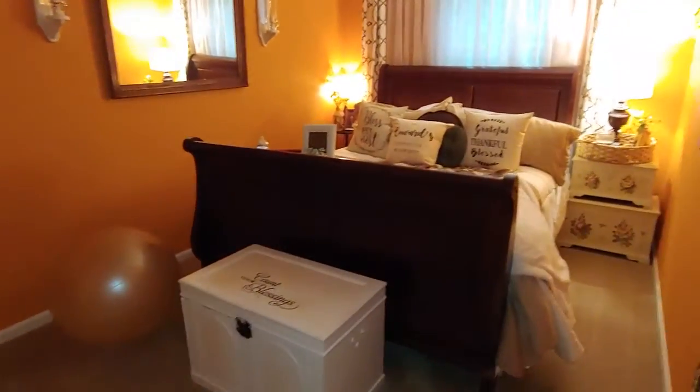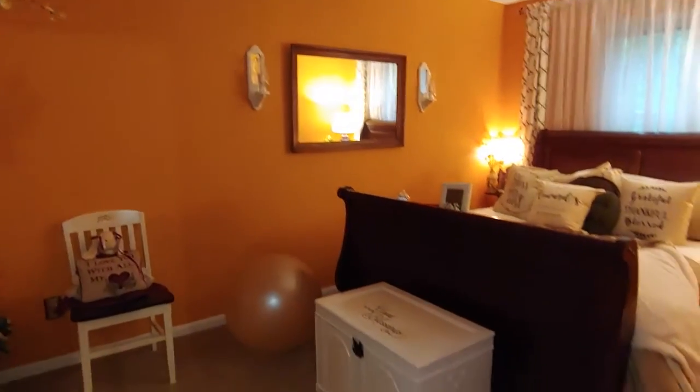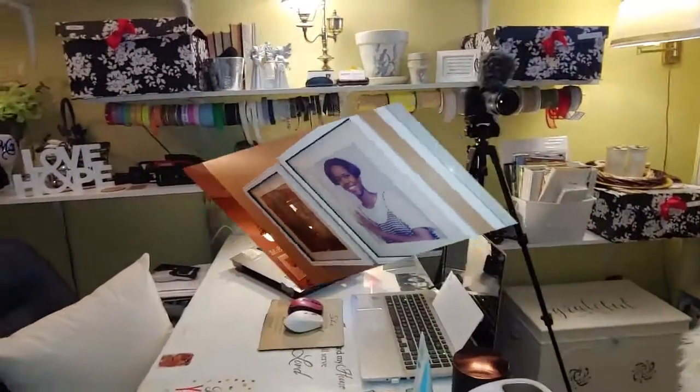Now you've seen this room. You saw it when I did the refresh, but I'm showing you the upstairs, so I'm giving you a peek in here too. Forgive my exercise ball. My grandson was here, and for him it's a toy, and this is where he rolled it into.